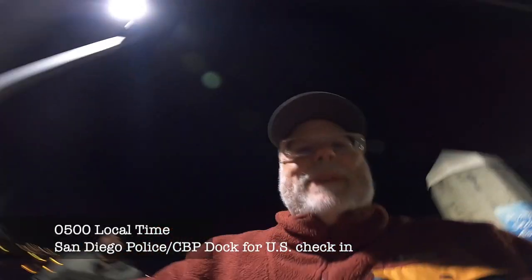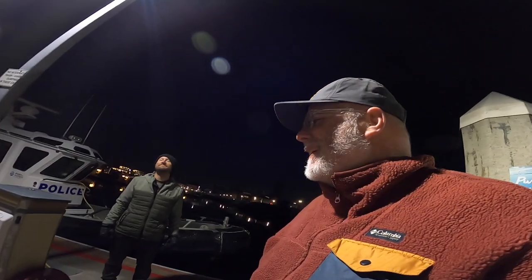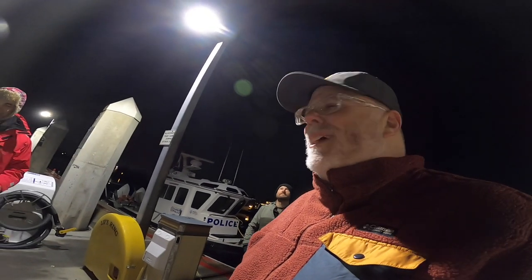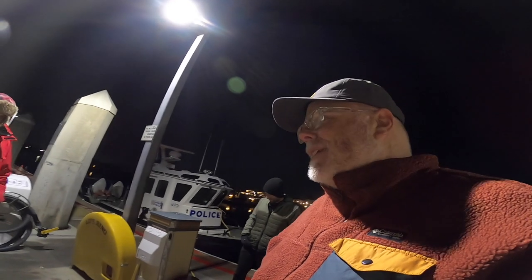Here we are at the CBP dock in San Diego. Made it. So only had two minor emergencies coming in. One was a false alarm. So the first issue that we had was something going on with the fuel. The filters needed to be changed, but I suspect there was a blockage at the pickup. At least that's my theory. So we got stalled out there just as we were coming into San Diego, right near San Diego Light.